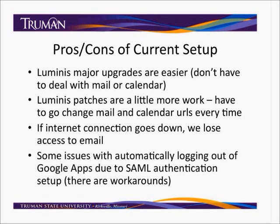And then we have had a few issues with automatically logging out of Google Apps, just due to the way SAML's set up. Since you authenticate against the SAML server, but then get passed over to Google, you can't log out at that same SAML server. You have to log out with Google, but we've got some workarounds for that, so it hasn't been a big issue.